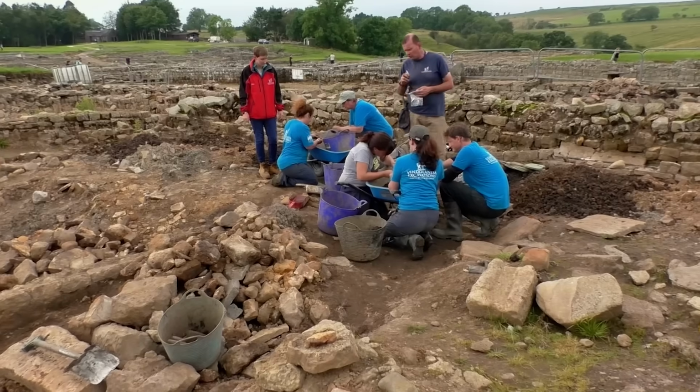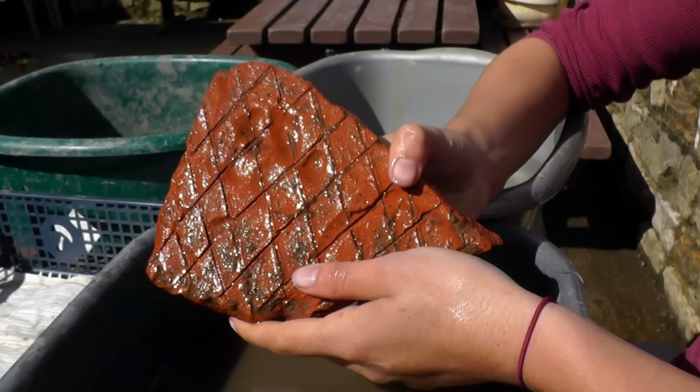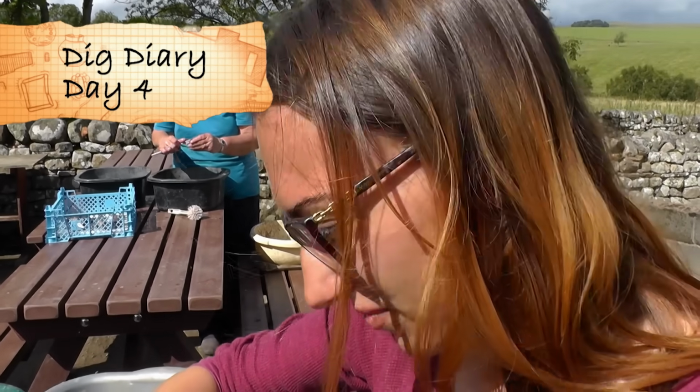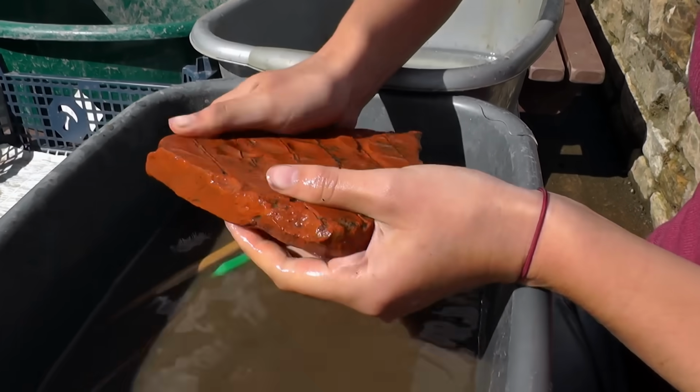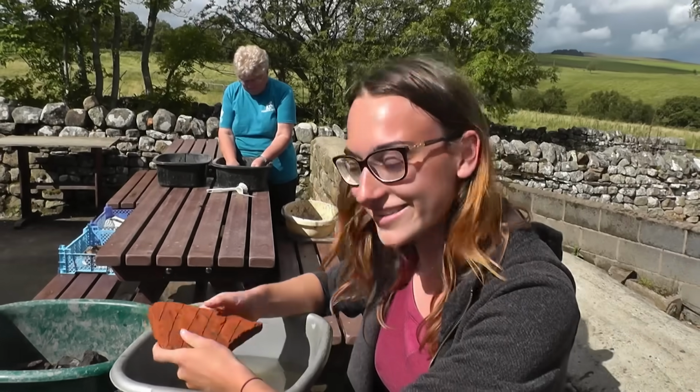Over the following days, the team unearths hundreds more objects. So what is it? It's a footprint, possibly a dog, I think probably a dog. It's fantastic. After a while you learn what to look for when you're looking at those kinds of things. So it's great.